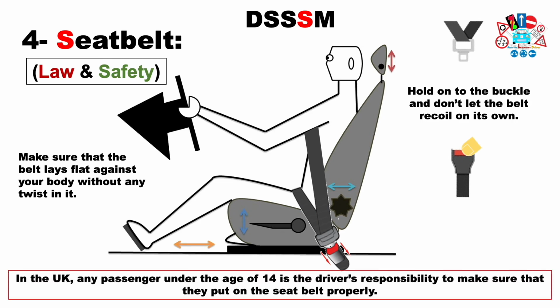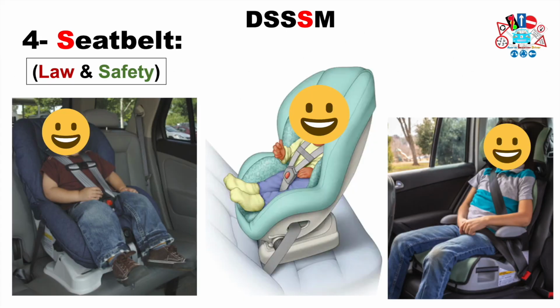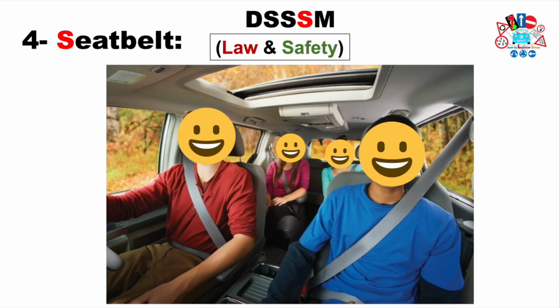In the UK, for any passenger under the age of 14, it is the driver's responsibility to make sure that they put on the seat belt properly or are secured with age and height appropriate restraint before they set off. Any other passengers are also strongly advised to put on the seat belts while traveling.